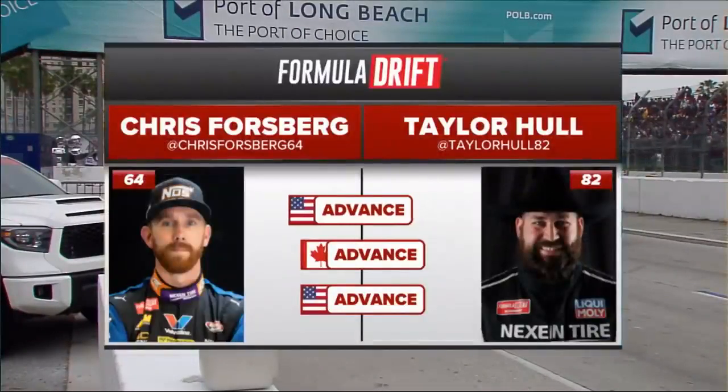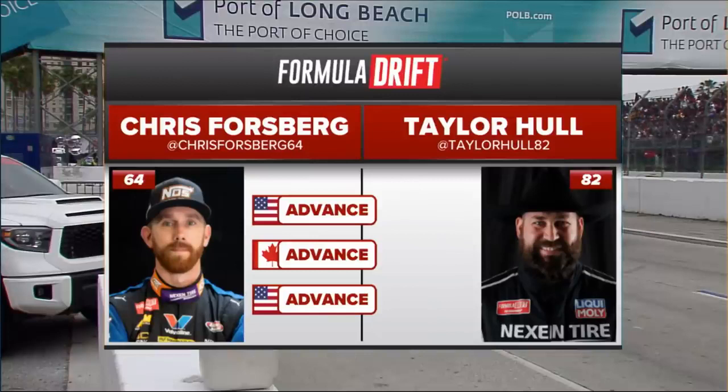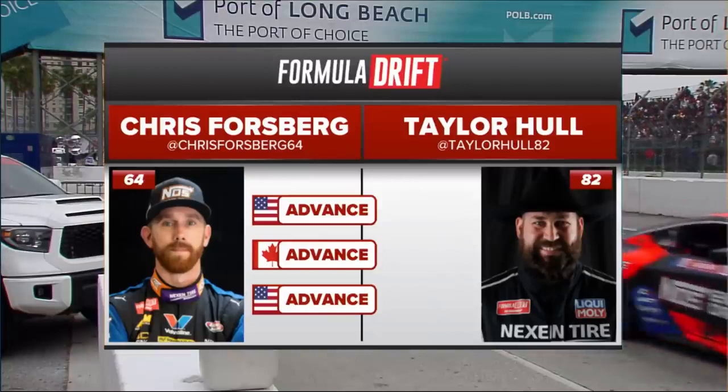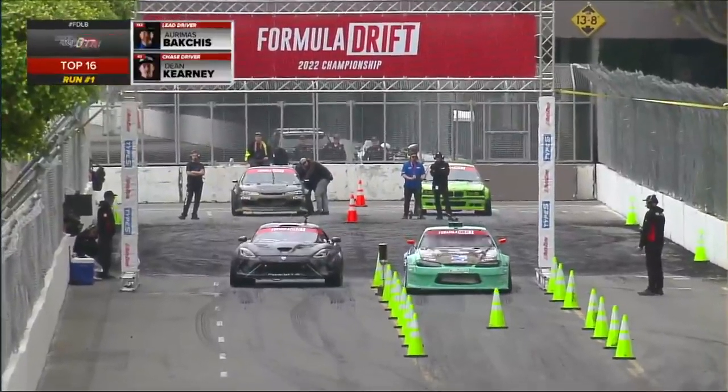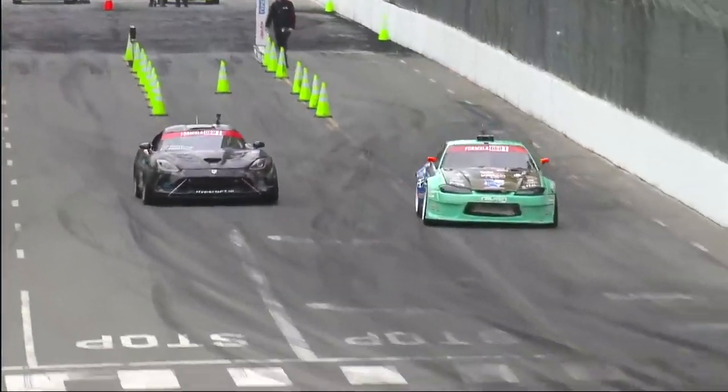Slide him left for Forsberg, right for Taylor Hall. One, two, and three. Chris Forsberg gets the win. Valiant effort by Taylor Hall. Hats off to him and the whole team. Give tires, fuel, suspension, S15, Dean Carney. Twin turbo SRT10 Dodge Viper.